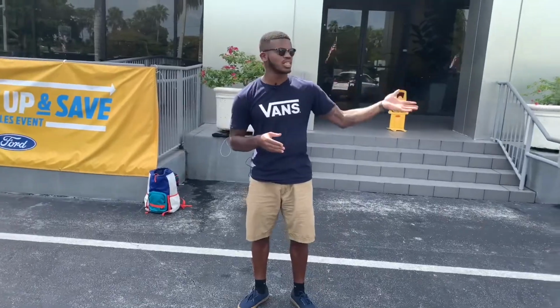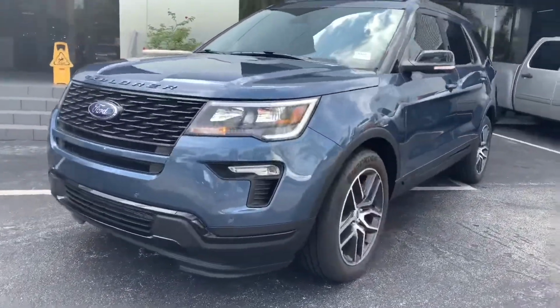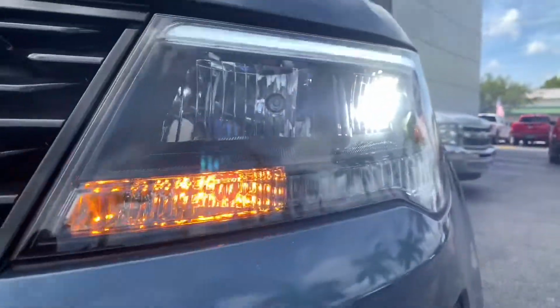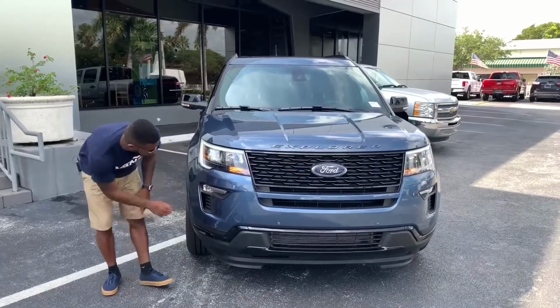So first, we're going to start off with the 2019 Ford Explorer. This is in this blue metallic, which is a nice color. This is the Sport. You have this LED combination: incandescent turn signal, incandescent high beam, and reflector headlights. You also have LED fog lights.